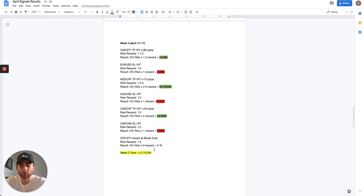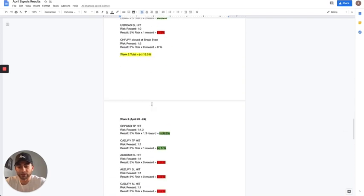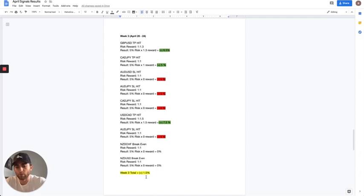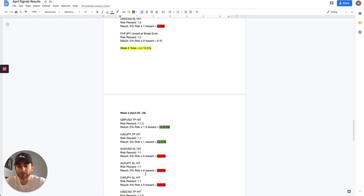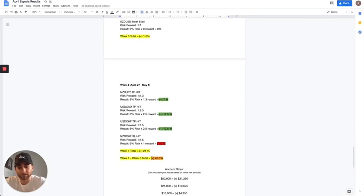You would have been up a total of 13.5%. You went up 15.5% the second week. Went up big time. Third week would have been up 1.5%. Had more losers than winners here. Inevitably, ended up with the same percentage here, 1.5%. So total we're up 15%. The final week, guys, we ended up plus 26%, risking those percentages. Total we were up plus 43%.